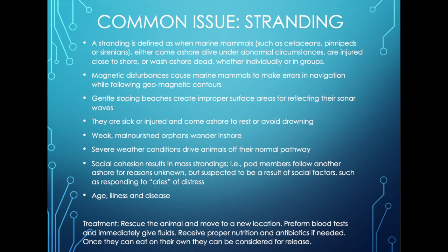So that leads me to my next question, guys, because we're going to talk about this. What is a mass stranding? Is a mass stranding when multiple animals get stuck at once or when one animal gets lost in the ocean? Okay, guys, so the answer is when multiple animals get stuck at once. That is what we call a mass stranding. So remember, these animals usually travel in groups called pods.